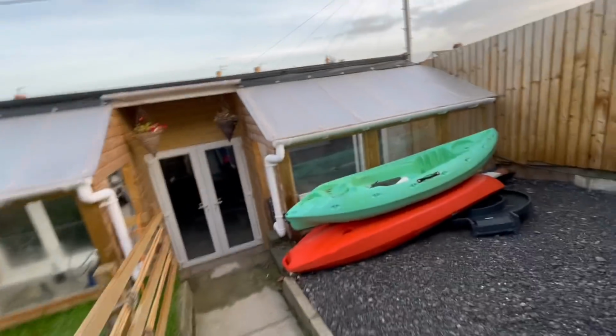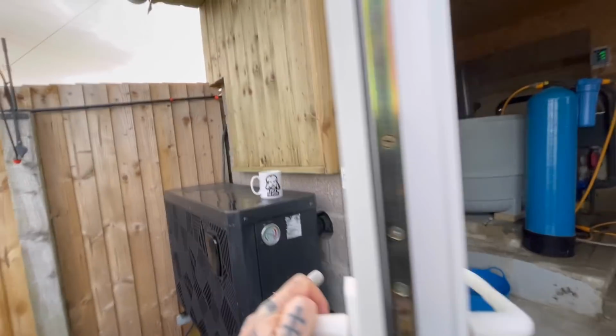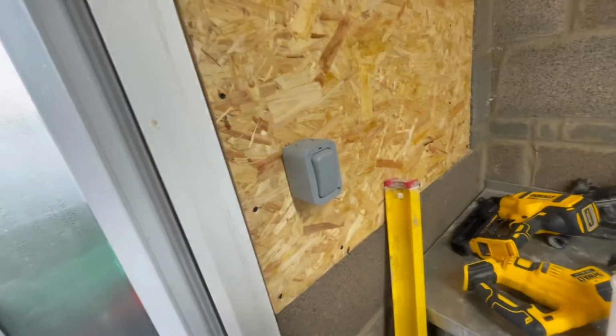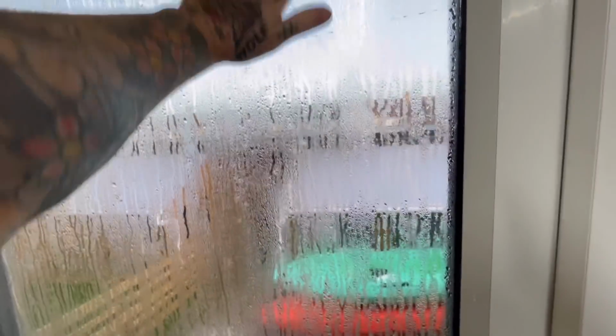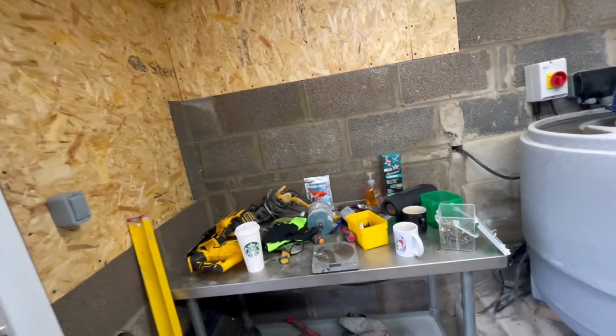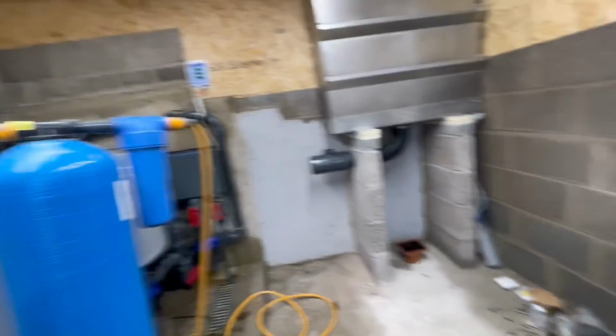Yeah, let's go into the filter house, shall we? Have a little look how things are going on. So there's quite a bit of moisture in here, to be honest, guys. You'd be happy to know I've changed that. Yeah, there is quite a bit of moisture in here, guys. Now, someone has stated there's no moisture on this. It's just on these and a little bit on the wall.